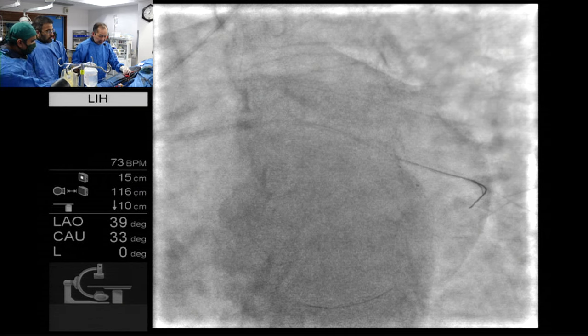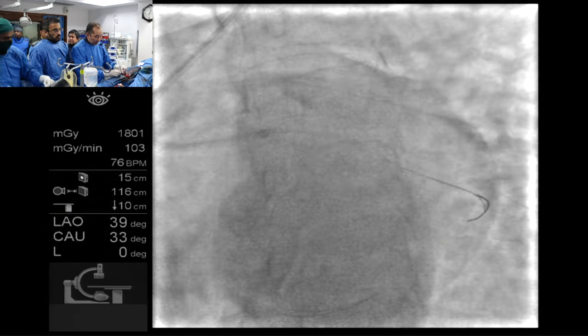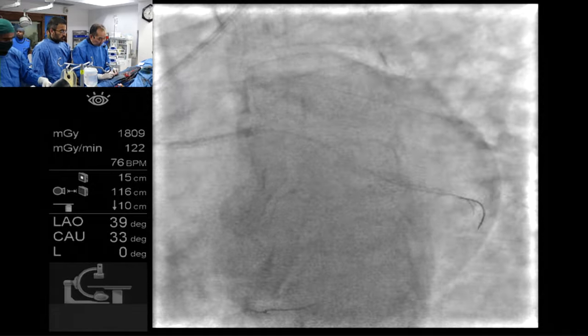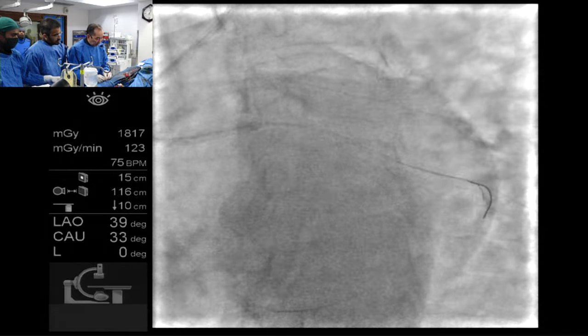We had that? Okay. And is it compulsory for you to keep that balloon in the circumflex? Yes, I think so. Should be okay. I'm using it as an anchor. So you will probably not need that. If you want, you can pull it back.